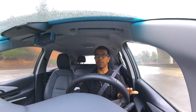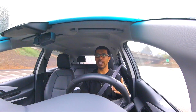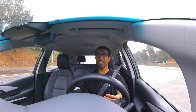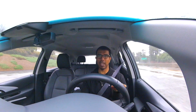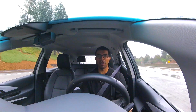Also, when you're lifting your foot off the accelerator pedal, you are using regen, which, if you don't know, just means you're gaining energy as you're slowing down. So that's something that no gas car can do. Imagine if you had a gas car and as you lifted off the pedal, somehow magically you gained a little more gas every time. It'd be awesome, right? Well, that's what happens in every fully electric car.